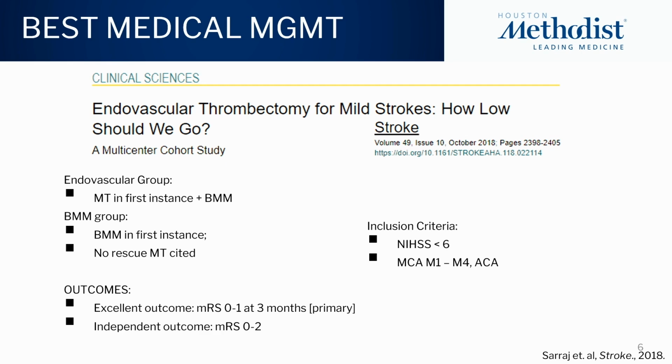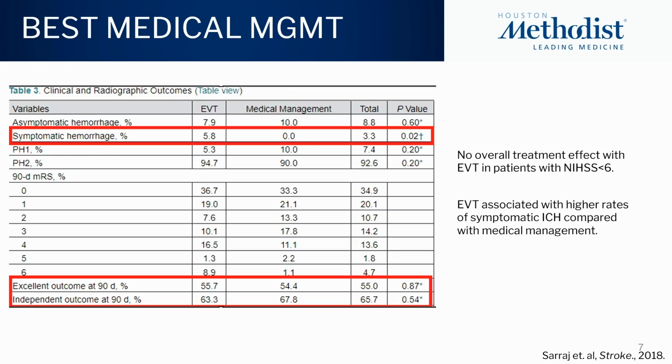And in terms of the vessel occlusions, they went quite far out. They went M1 to M4s, and they included the ACAs. And their outcomes were defined by mRS and kind of what defines excellent and independent. And so what did this find?